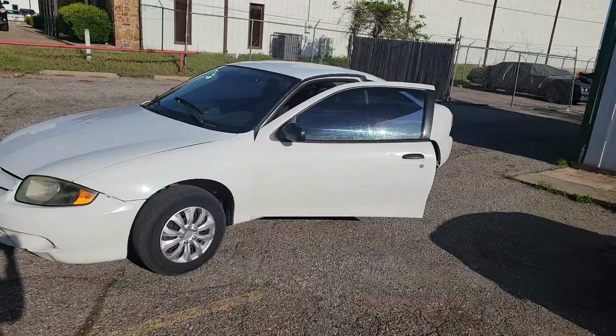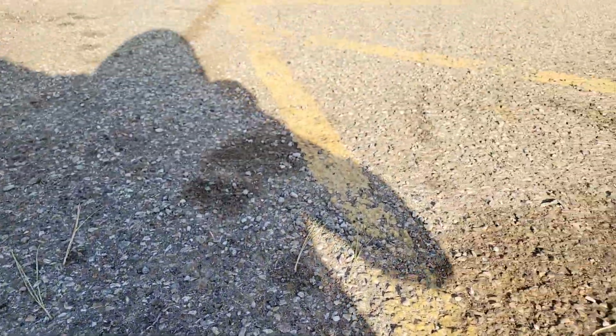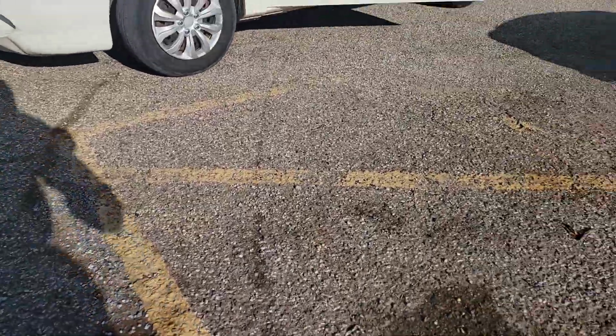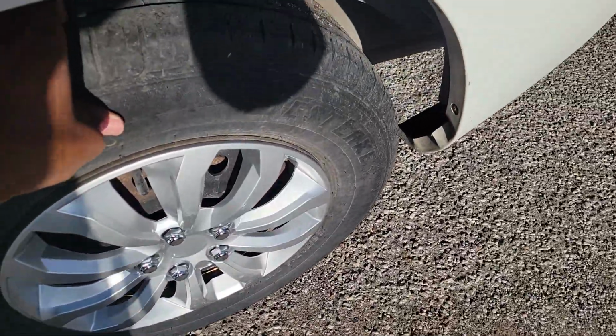But for the price, you can't beat it. Look at how good that car looks. Good old tires on there. Like I said, it's got a check engine light on, but that's the evap, like a vacuum leak, but I feel like I fixed it. I don't see it surging like it was.